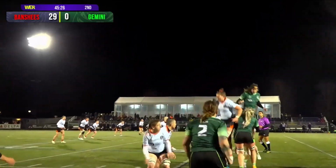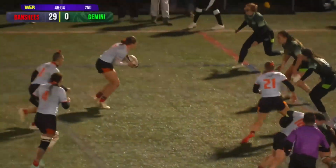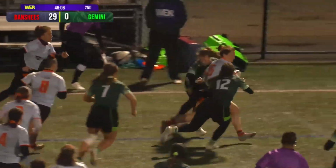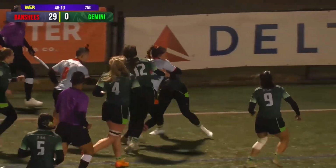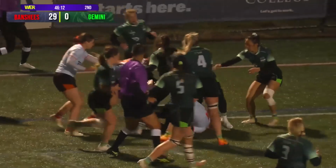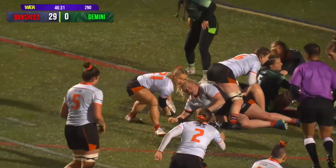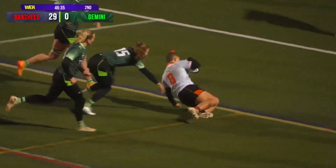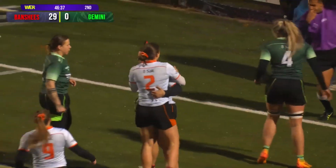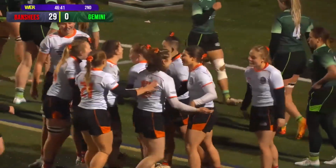Here goes the Twin Cities. This one picked off, though, by Jenny Cronish. It's to play the snapback play. Stathopoulos to Cowdrey. Cowdrey explodes through the gap to Santasuoso. Santasuoso still going. Once again for the Banshees. Stathopoulos to Dunn. Dunn beats 1, and Dunn explodes through the gap for try number 3.